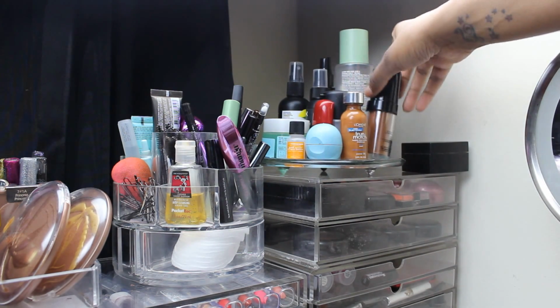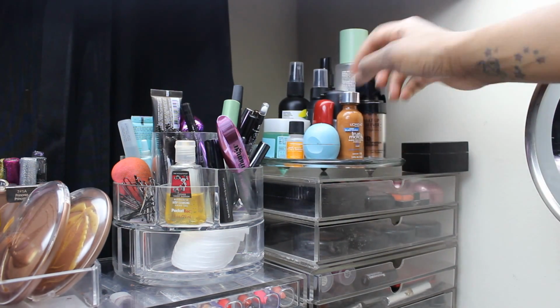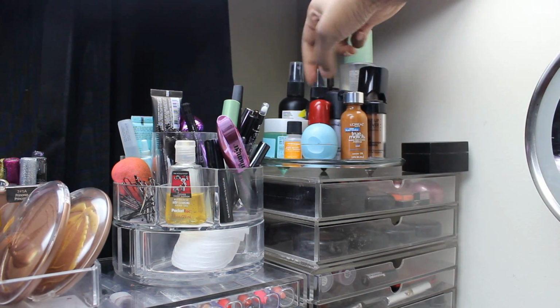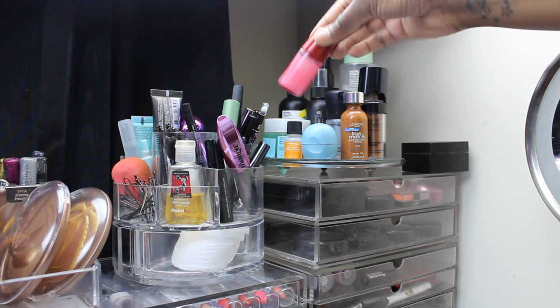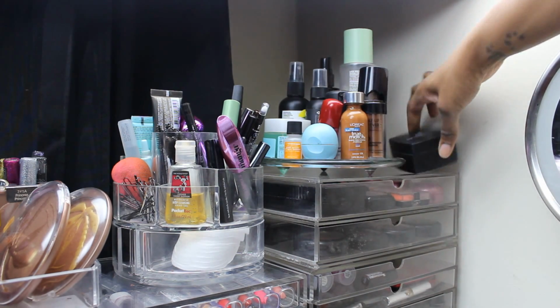These are the 2 foundations that I use the most right now, and this is the Makeup Forever HD with my Baroque cap, and then the L'Oreal True Match. And then I have a travel size MAC Fix Plus and a Shiseido Ultimate Power Infusing Concentrate. It's like a facial serum that I use sometimes at night. And then I have an e.l.f. HD powder over in the back.